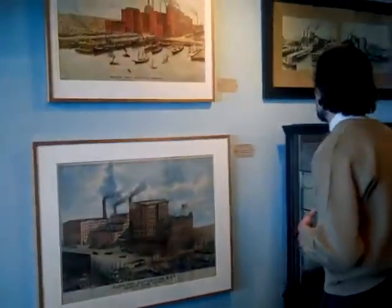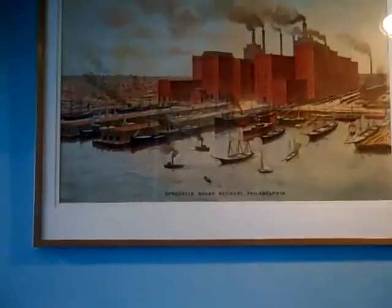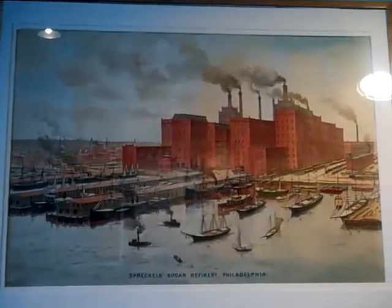So essentially, some of the companies after the Civil War decided they would just build the refineries directly on the riverfront. And that's what you'll see in these lithographs. These two lithographs are from the Independence Seaport Museum collection. They're really wonderful views of these refineries.